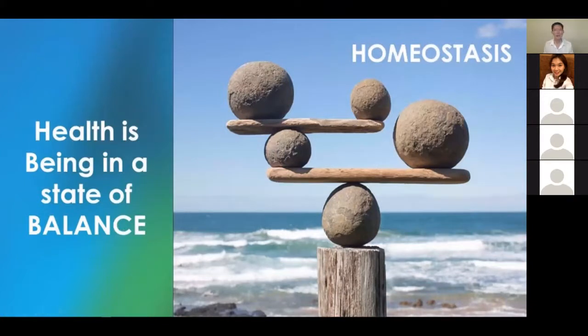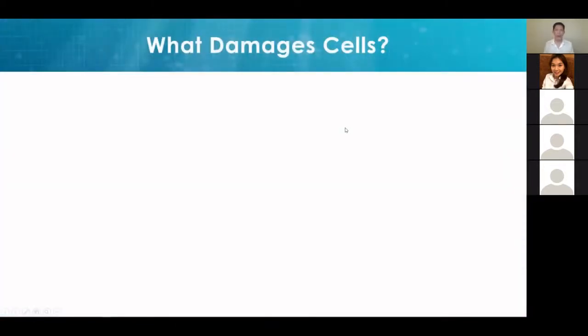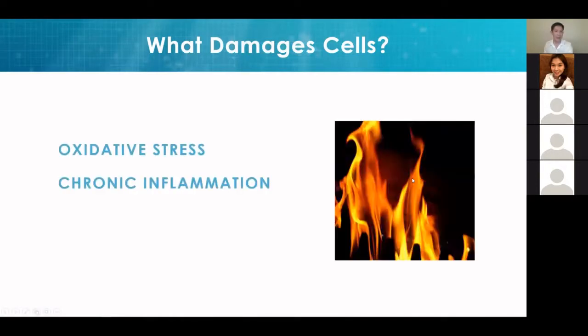Health is actually being in a state of balance, right? It's called homeostasis. For those of you that have heard of Dr. Nathan Newman, he has talked a lot on this topic, especially the term homeostasis. Essentially, why we age is that the cells in our body are aging. They are also dying. And in order to remain healthy, we want to balance the loss of cells.